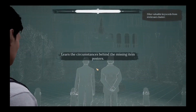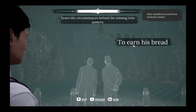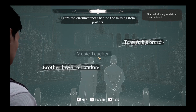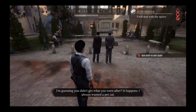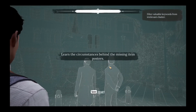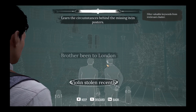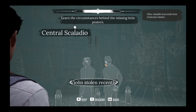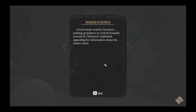Okay, I'm guessing you didn't get what you were after. It happens. I always wanted a cat. Local music teacher has been putting up posters appealing for information about his stolen violin.